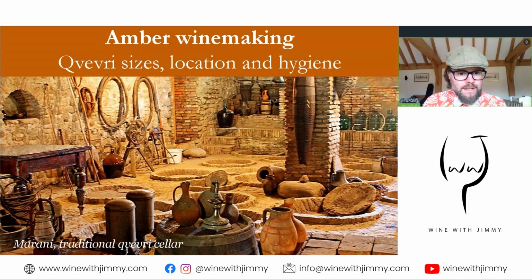Now, remember, hygiene is important, but it is difficult given the qvevri are buried in the ground, and also because of the porous nature of clay. So the qvevri is cleaned by removing all solids, and the cleaner will usually climb into the qvevri. There is danger pay.